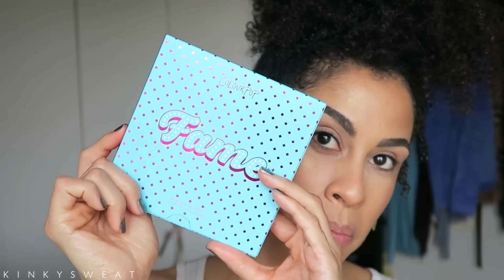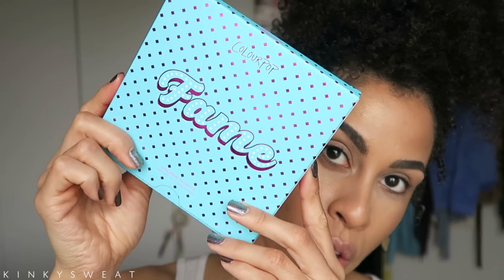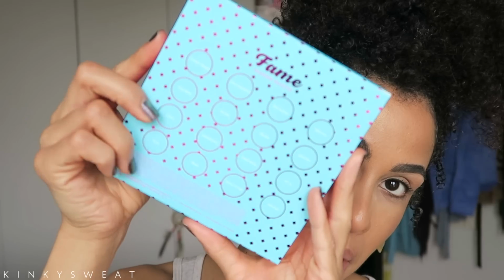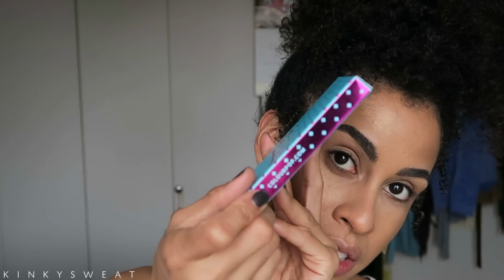I know. Here's the box. I love the packaging as always. Colourpop never fails in that department. It's a turquoise background with magenta foil detailing. They're little diamonds and it has the word Fame on there. On the back you have the shade names, printed in little circles. The edges are that metallic magenta finish.